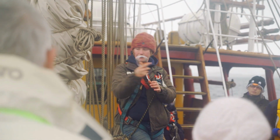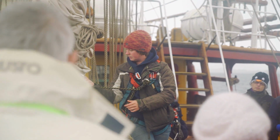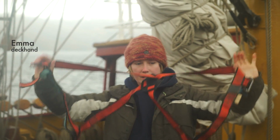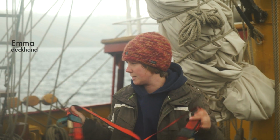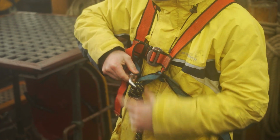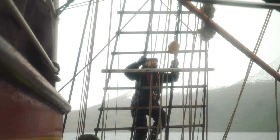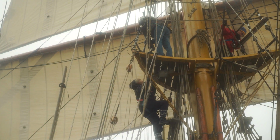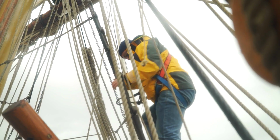Usually within the first day or two of a voyage we do a climbing familiarisation with any of the trainee crew who'd like to go aloft, and before they go aloft for the first time we have to give them some safety instructions about the do's and don'ts when they climb. And for their first climb, some of the permanent crew go up with them and show them what to do and where to clip onto and how to move about the rig safely.